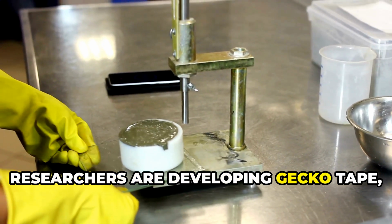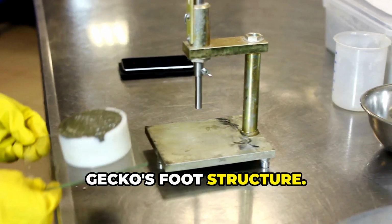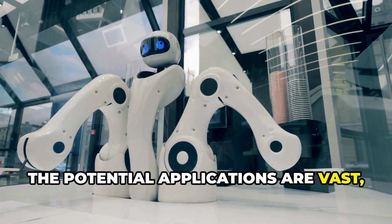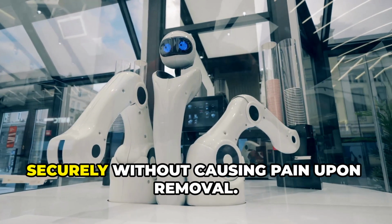Researchers are developing gecko tape, a reusable, residue-free adhesive that mimics the gecko's foot structure. The potential applications are vast, from industrial robots that can climb walls, to medical bandages that stick securely without causing pain upon removal.